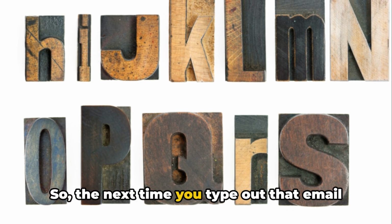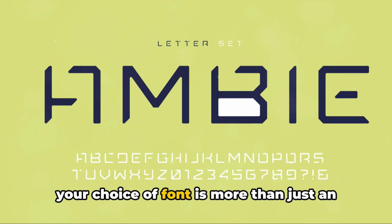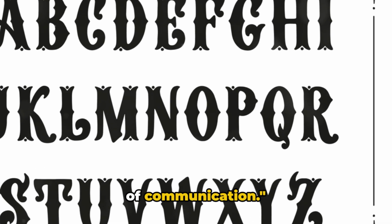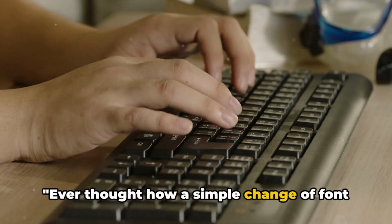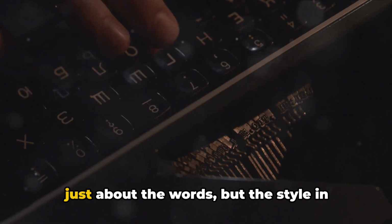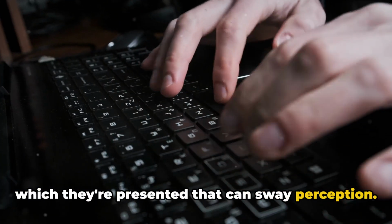So, the next time you type out that email or design that presentation, remember, your choice of font is more than just an aesthetic decision, it's a powerful tool of communication. Ever thought how a simple change of font can alter the mood of a message? It's not just about the words, but the style in which they're presented that can sway perception.